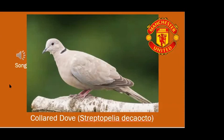But the collared dove actually is a recent inhabitant of the UK, so it only came to breed in the UK for the first time in 1955. And at that time, people would travel from all over the UK to come and see these birds because they're quite rare here. But now they're really widespread and common. So just think of all those people that flocked to see these birds that you can see in your garden now.